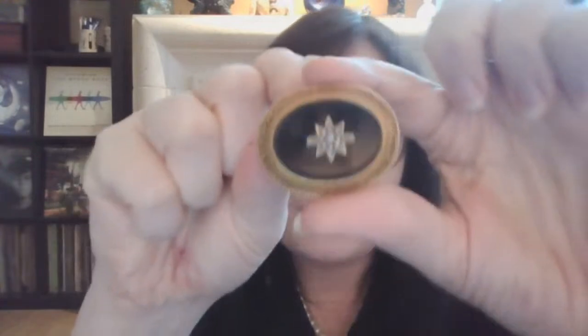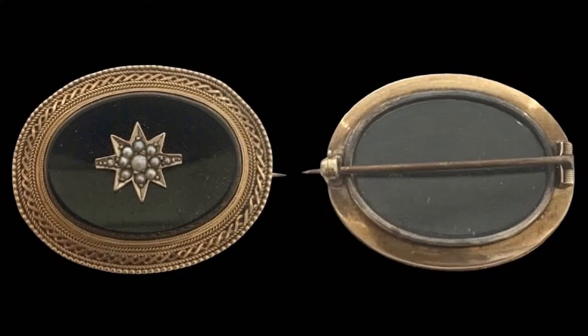The next one is one that I was able to find at a pawn shop local to me, a pawn shop thrift shop, I should say, where they have all sorts of donations that are sent in. And this was given by a family. It's got a large onyx stone, and then we've got some seed pearls, and it is in gold. And the back was a replacement catch, and it was done really well. You can see just a little bit of solder that's kind of leaking out over the side.